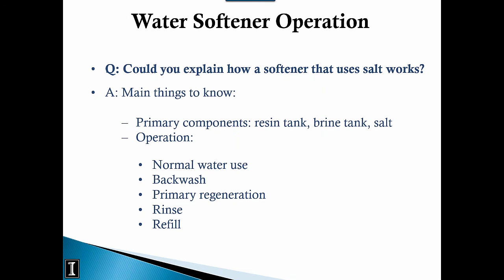So, Dan, this question is really for you. Could you explain how a softener that uses salt works? Sure. Steve has a good slide here. It's the primary components of a softener: a resin tank, a brine tank, and salt. A lot of times you'll find a softener is all just one cylinder, one unit with the resin tank and the brine tank combined. They could just as easily be separated.